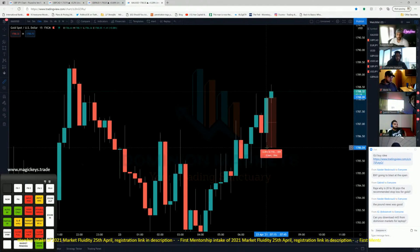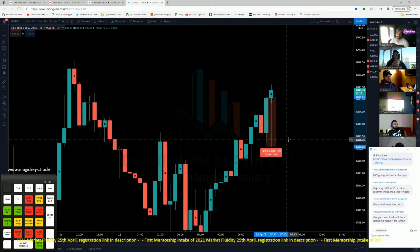You need to have it below a candle. That's where stops are placed. Stops are placed below candles, below zones. That's where stops are placed.